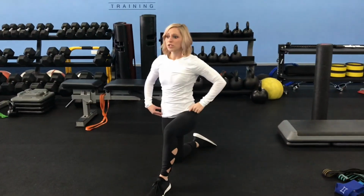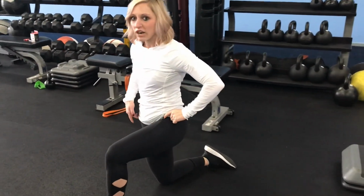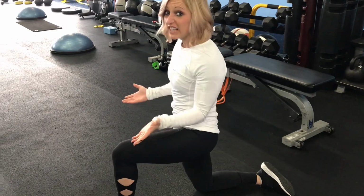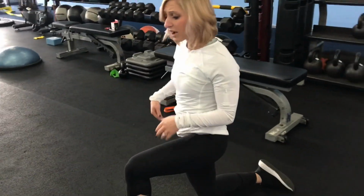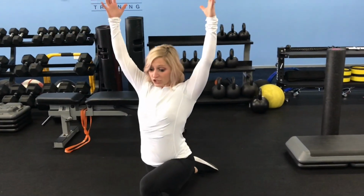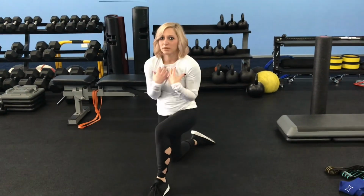You can also just work on that tilt we talked about earlier. So just do a posterior tilt, and you'll feel a stretch right at the top of the hip bone where that hip flexor attaches. So you'll just go into that, and you don't even have to move. You already feel that nice stretch there. So I would work on that hip flexor mobility and also that lumbar mobility.